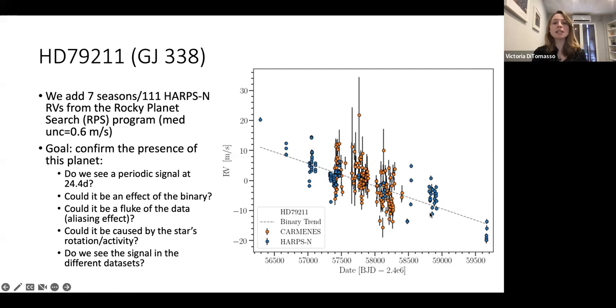They're quite complementary data sets because the HARPS North data has smaller uncertainties and a longer baseline, but fewer points in each season, whereas the CARMENES radial velocities have larger uncertainties, but much better sampling in each season.